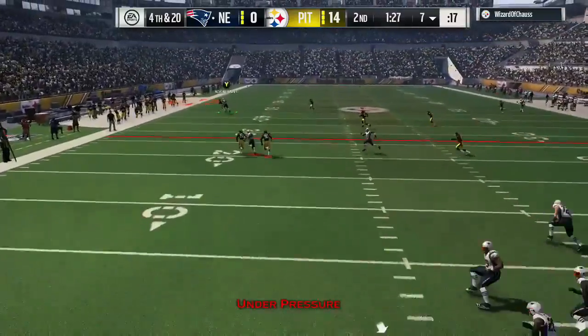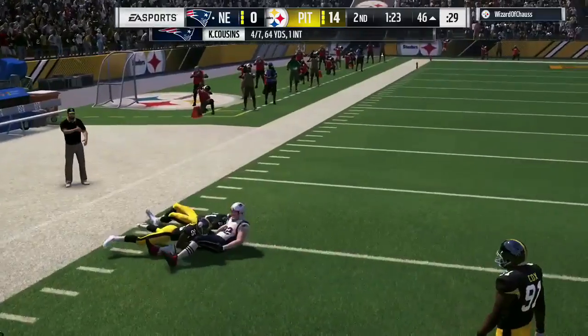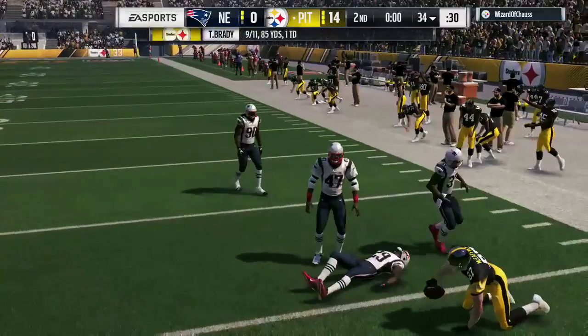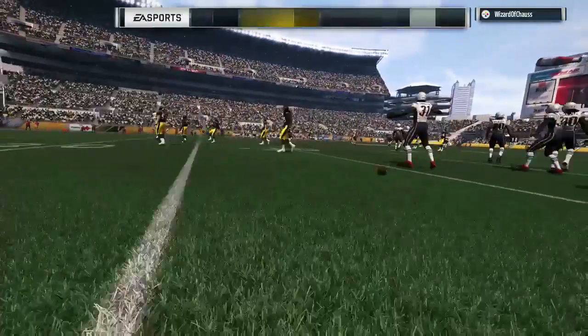They've got his man complete. And he gets it to the 34. Good enough for the first. All right. Hang on here. We'll jump over halftime. Just let the system and graphics catch up.